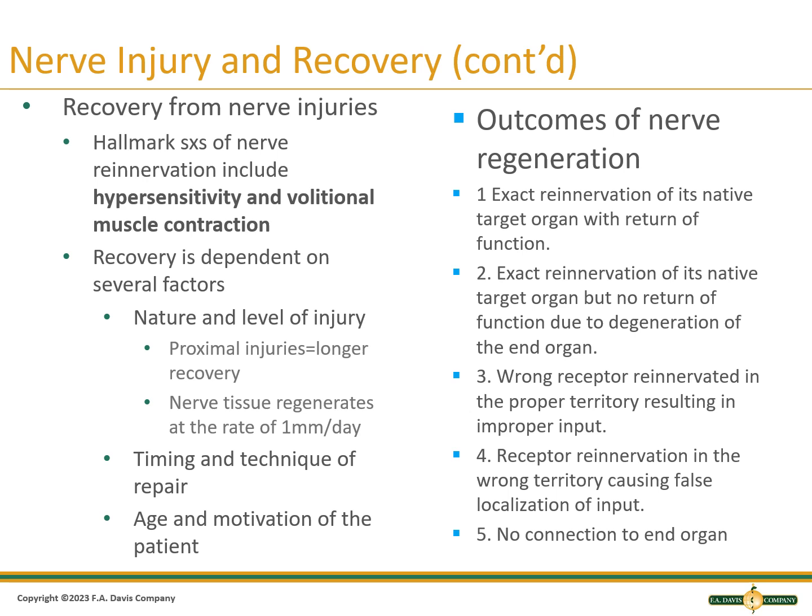Timing and technique of repair, so if we have to have surgical repair to the nerve, the surgeon's skill, how they apply that skill, what technique they take, and how quickly they are able to intervene on the nerve damage can all affect the amount of recovery that we expect. And the age and the motivation of the patient. Patients that are younger typically have a higher recovery potential. Patients with higher motivation have a higher recovery potential.